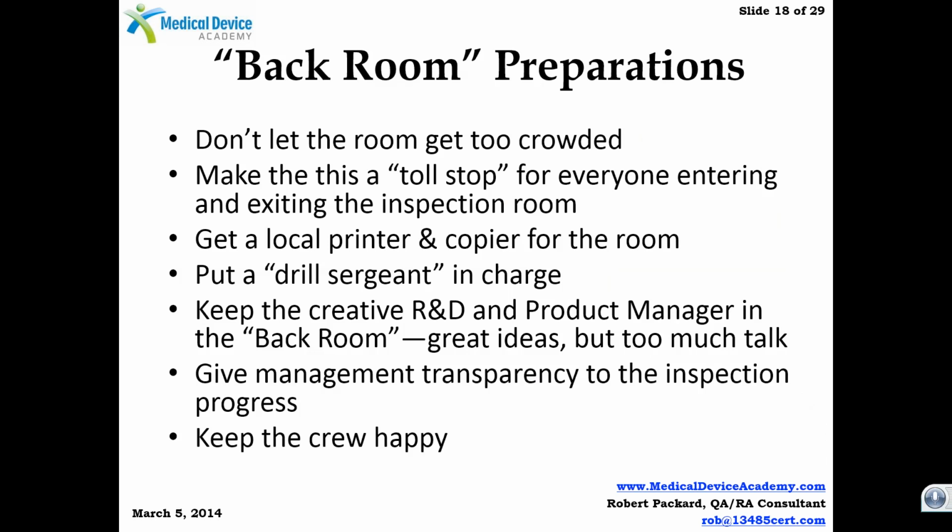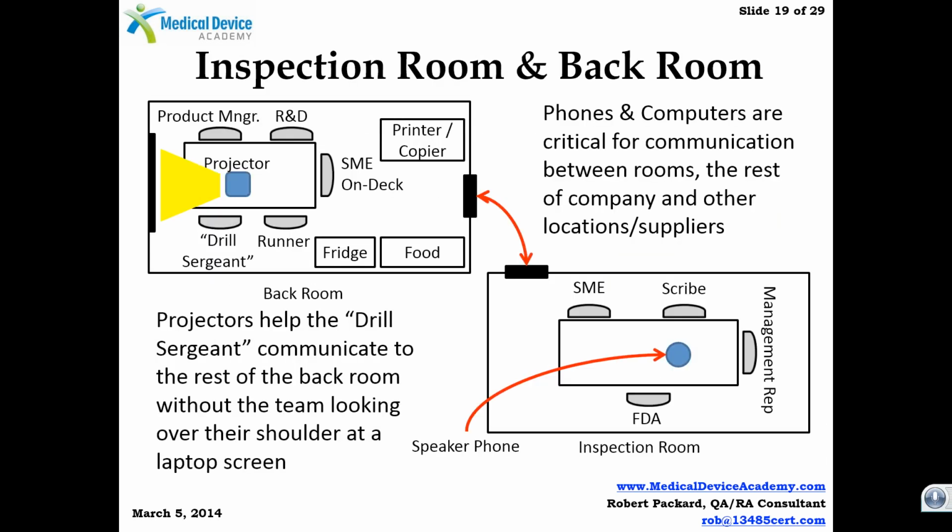And there should be a drill sergeant in that room, really controlling things and making sure things go smoothly, because those document requests need to arrive in a timely manner, and you want to keep it coming, and you don't want to miss anyone. You don't want to give them the wrong documents. You don't want to give them documents that are incomplete. And it can be kind of a stressful war room kind of environment, so you try to keep the group happy. So in my next slide here, we provide a little diagram of what your inspection rooms might look like.